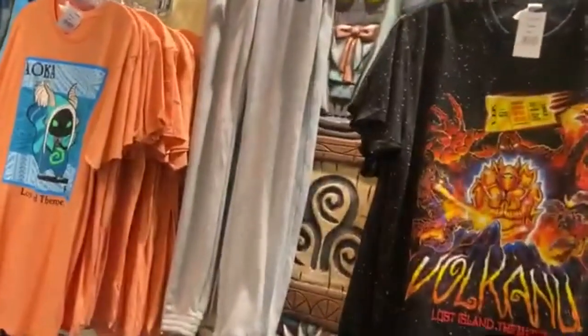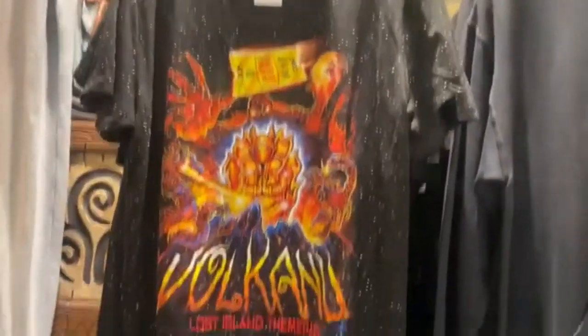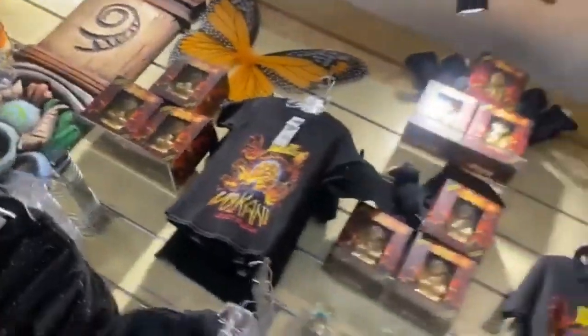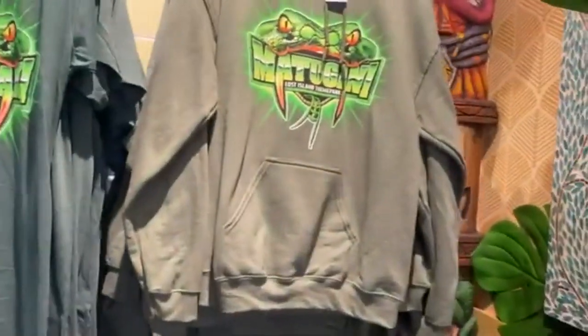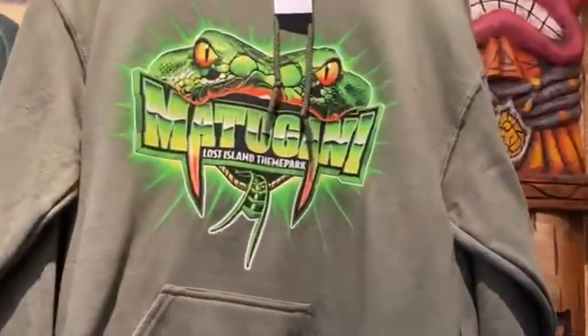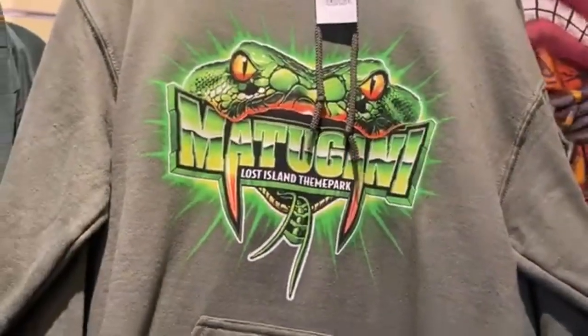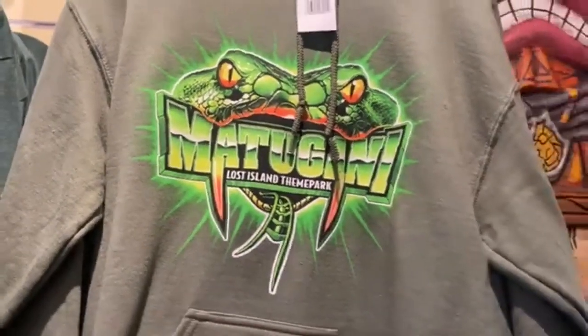I think one of the best things over here is all the ride merchandise. First of all, Volcanoe. Golden Ticket, I said that already. Have little idols if you guys want to get your own. But if you guys are no longer Kings Island local, does this look familiar to you? Honestly, much more deserving of that logo than Diamondback.